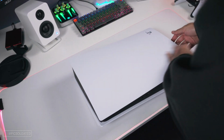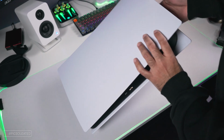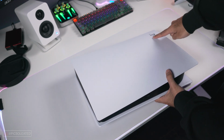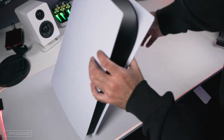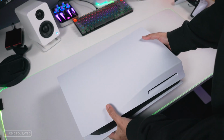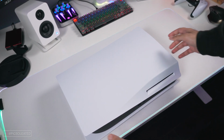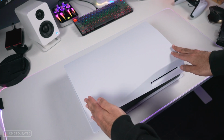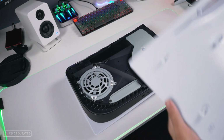Now the SSD bay is actually on the bottom end of the PS5, so if you own a disc edition, it's the side with the disk drive, easily seen by the slot. If you own the digital edition, just flip your PS5 to the panel without the PS logo on it. To remove the panel, you sort of have to lift up and pull or push to the right side at the same time. I find it feels kind of weird, so I just give it a nice little love tap to the right that pops it right off. And that's all it takes to get access to the SSD bay.